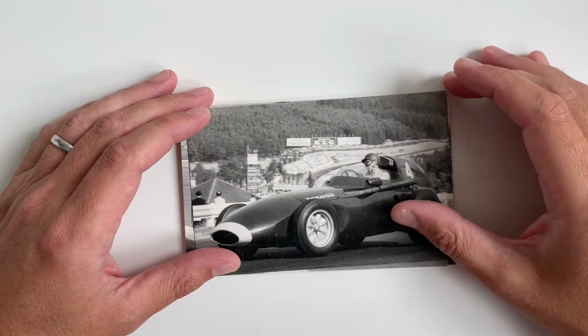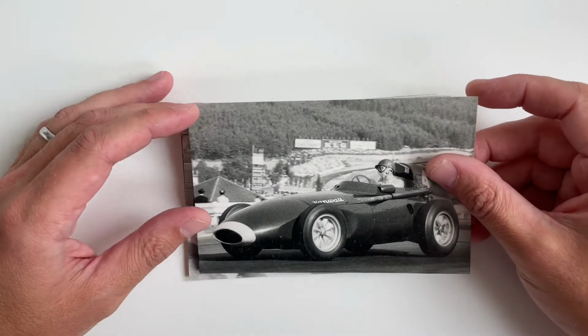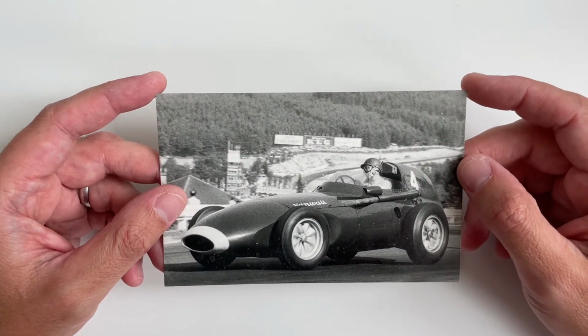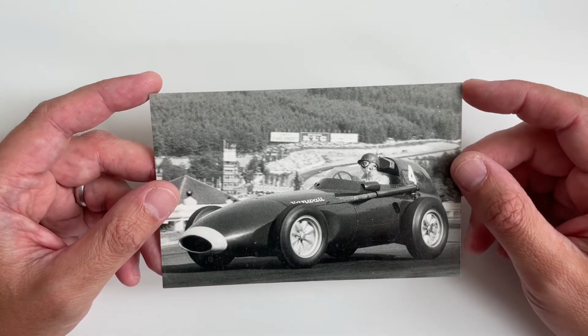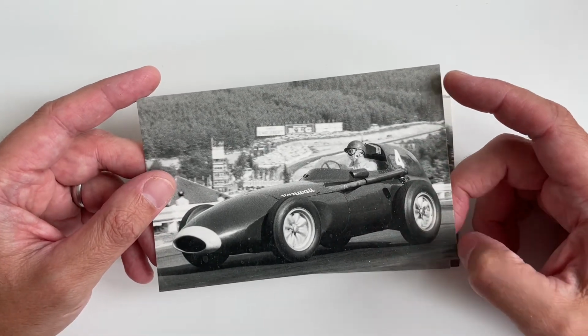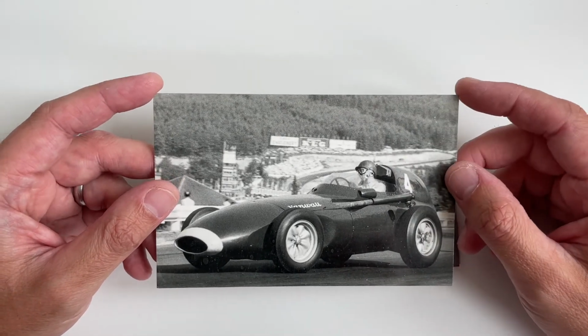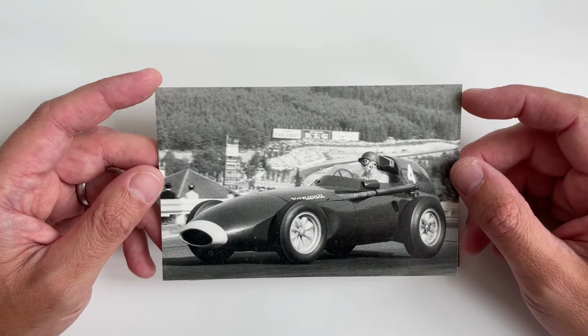So we come to 1958. This is the Vanwall. This is Tony Brooks. Tony Brooks is still alive, I'm glad to say. British driver. This is him at Spa-Francorchamps in Belgium.